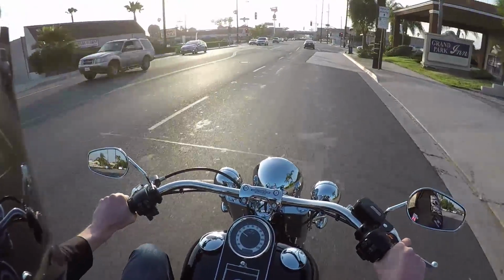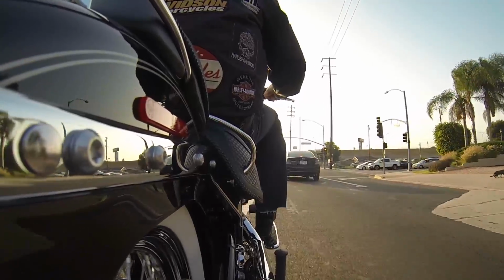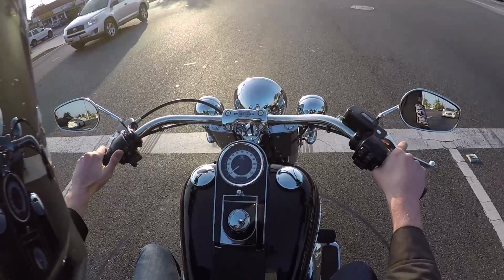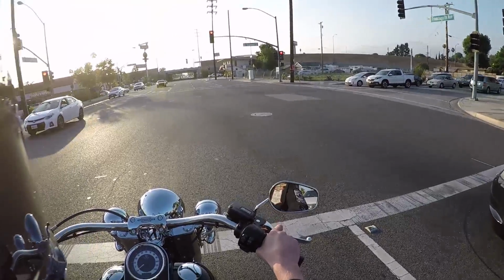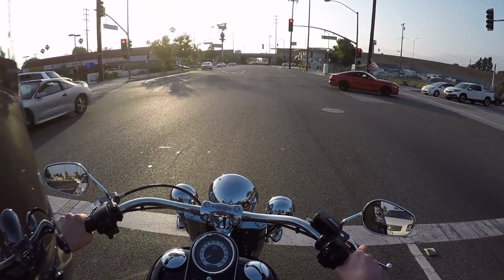The seat is really nice as well, very wide, supportive. It's like a saddle style seat. So of all the Softails, the Deluxe seat is one of the best. Now that's the rider seat. The passenger seat, I can't really say the same for that. The passenger seat is kind of more of a cosmetic statement than a comfort, functional type seat.